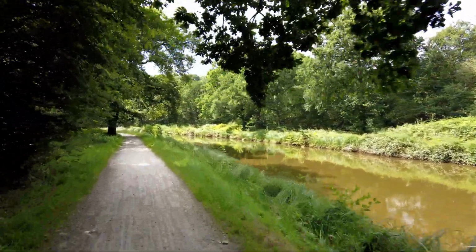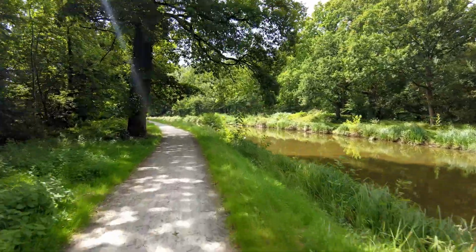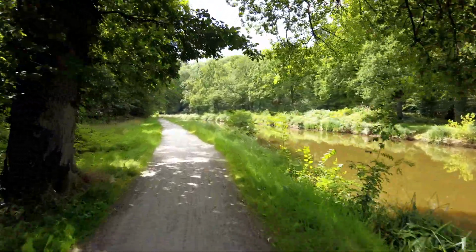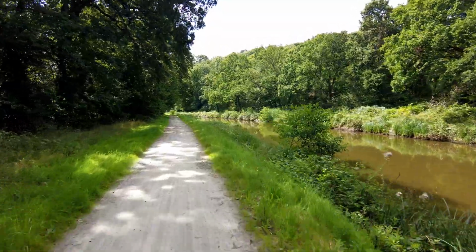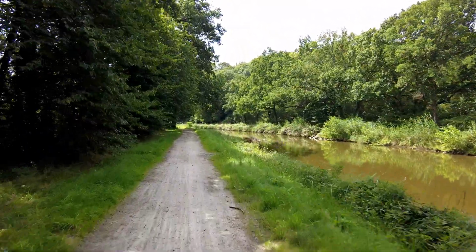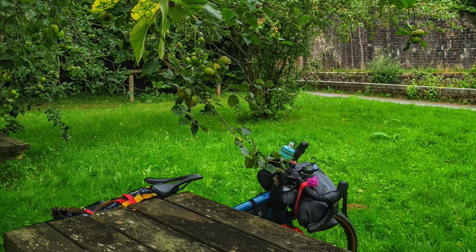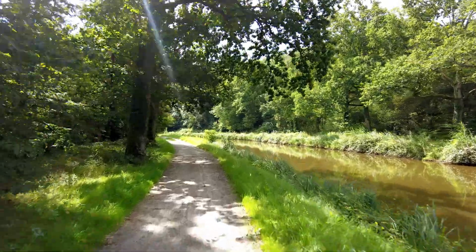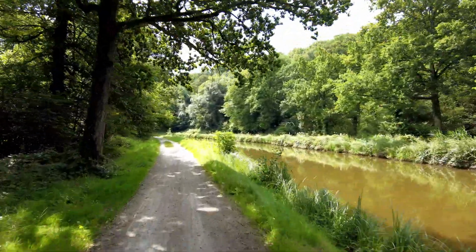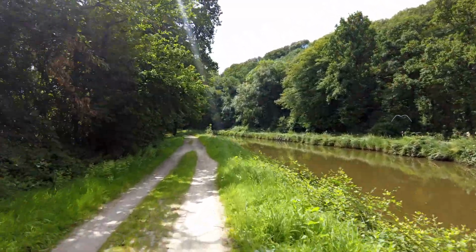Beautiful. Surface is really good. It's that sort of crushed, hardened granite. So very easy rolling, which is nice. Beautiful wildflowers all along it and big oak trees. We were stopped under the shade of the little mini apple orchard back there. But I think we're on this for 13 kilometres, so should be pleasant rolling. Beautiful.